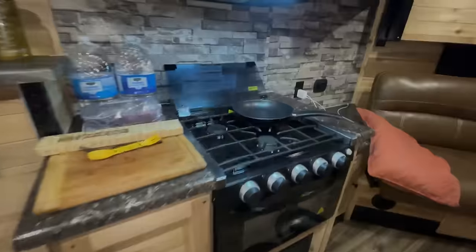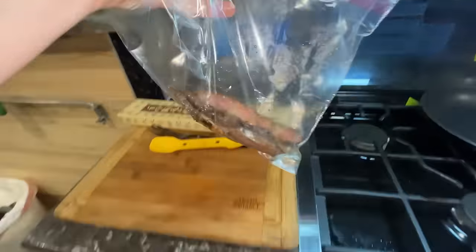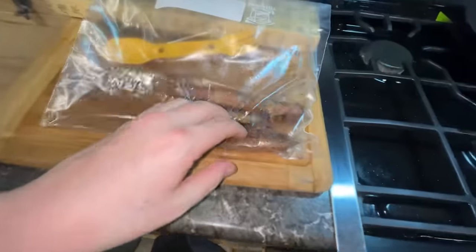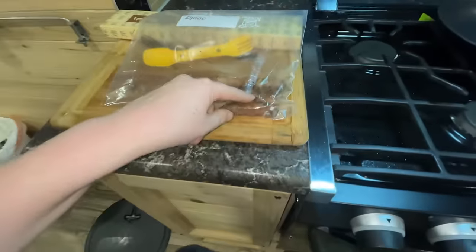Well, pretty much got everything all cleaned up. Just about finished that entire steak, but I just couldn't do it. I am so freaking full. So we got 3 little strips left, or 3.5 strips left. I was planning on doing some breakfast, so looks like we're gonna have some steak and eggs in the morning.